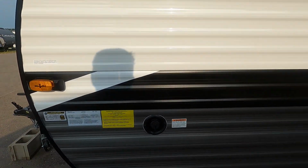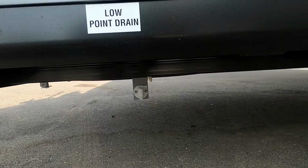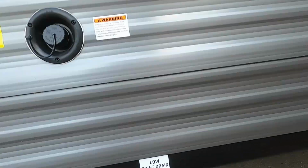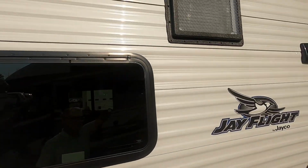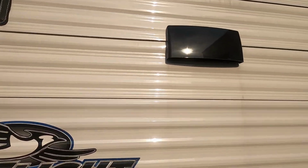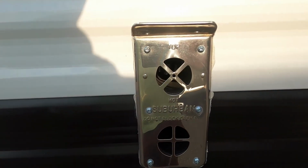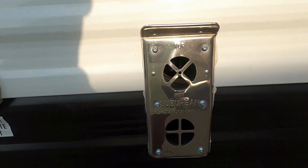All right, let me go ahead and walk you around the rest of the outside of the unit. We're all set up to camp now with power and water. Again, potable water. There's your freshwater low point drain for that. There's a vent for your AC unit. A vent for your microwave. A flue for your furnace. Make sure this isn't blocked and don't touch it when it's running your furnace. It does get hot.